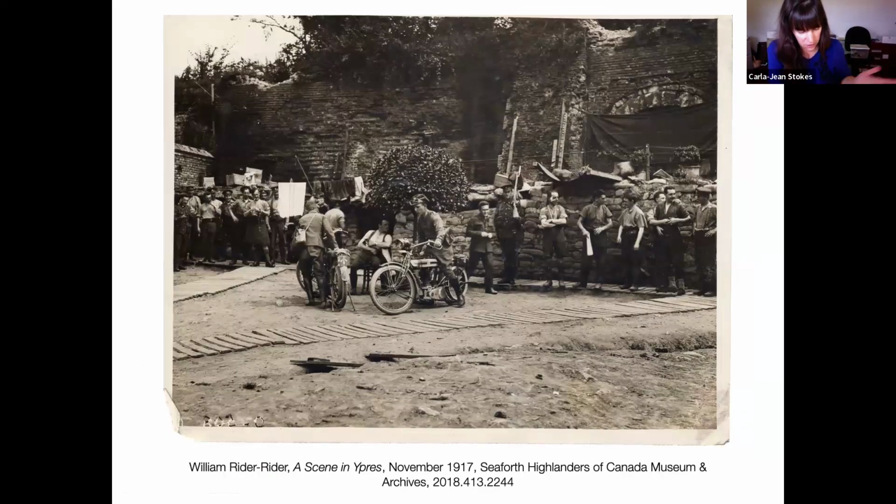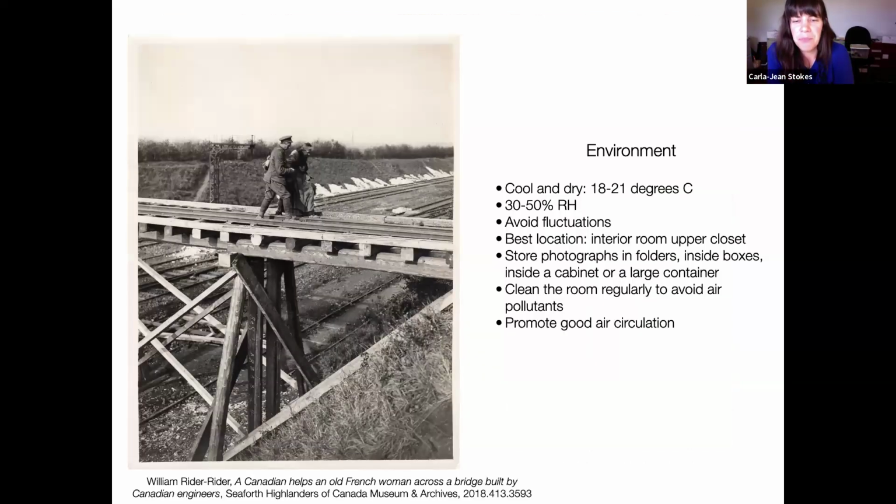So how do we take care of these? I always want to think of care and storage of photographs in terms of good, better, best. There's always going to be the best case scenario, and it unfortunately costs some money, but it doesn't have to be the case. Again, First World War era gelatin silver prints don't have to be that difficult to take care of. They're relatively stable, as I said, compared to other types of photographs. So we can think about real life solutions in terms of how you could care for them.